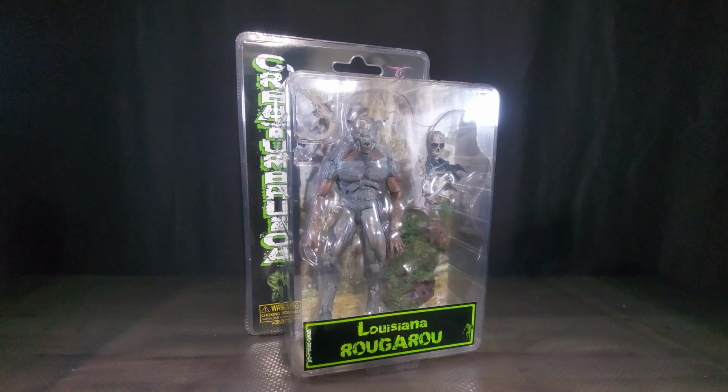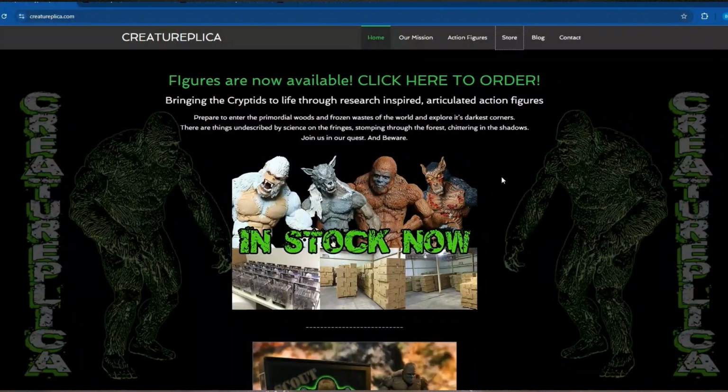Billy Beige here. I picked up the Creatureplica Louisiana Rougarou. I also picked up the Horror Hound. But I picked this up for Halloween season last month. I saw someone selling one on Facebook and I missed out on the sale, but they turned me towards the Creatureplica website. Because it turns out, this figure came out in 2015.